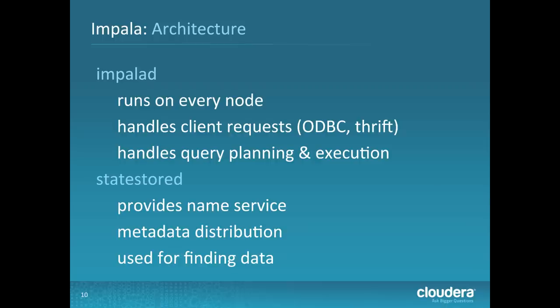Okay, that's sort of where Impala's come from, the background and what Impala does. So now I'll talk a bit about the architecture, how it's set up, and how it runs in your cluster. There are two processes. There's the Impalad process, and that runs on every node in the cluster, alongside the data nodes, for example. And the Impalads handle the client requests, so a client will connect to an Impalad server process and issue SQL statements over ODBC or Thrift. The process handles the query planning and the execution and streaming the results to the user.